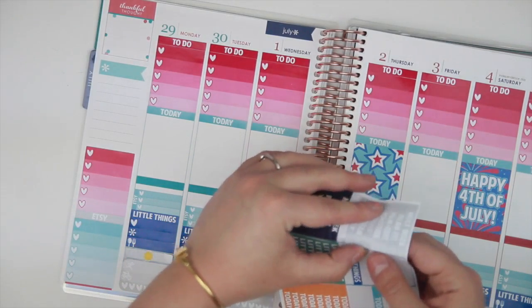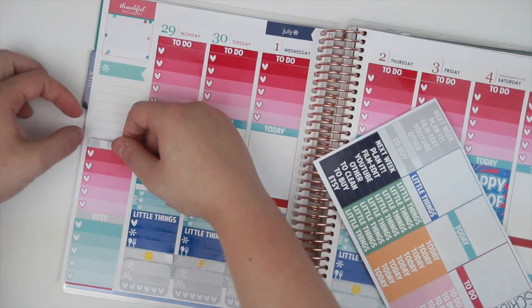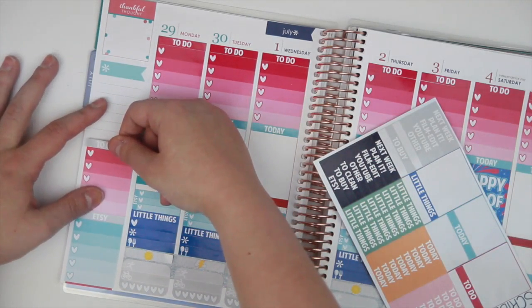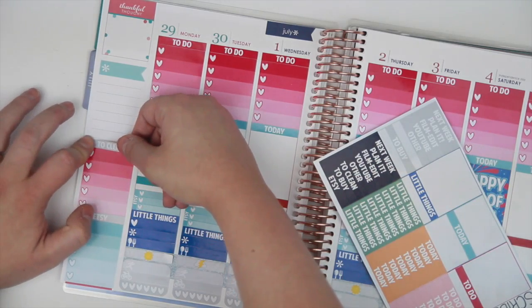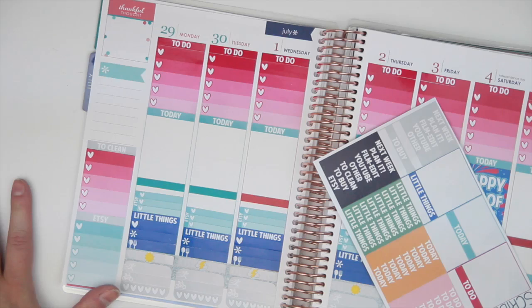And then I'm going to put a little clean sticker because technically this week's kind of an off week for me. Most of the stuff that I'm going to be doing is organizational for Etsy and just kind of managerial, I guess. So I'm going to put that there. And do I have another checkbox that I can use?